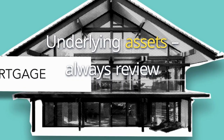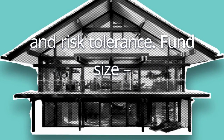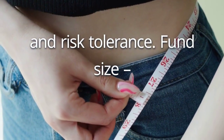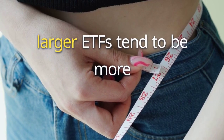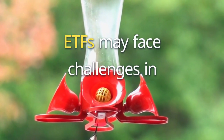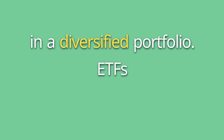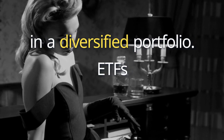Underlying assets. Always review the ETF's holdings to ensure it aligns with your investment goals and risk tolerance. Fund size. Larger ETFs tend to be more stable and less prone to liquidity risks, while smaller ETFs may face challenges in maintaining operations.